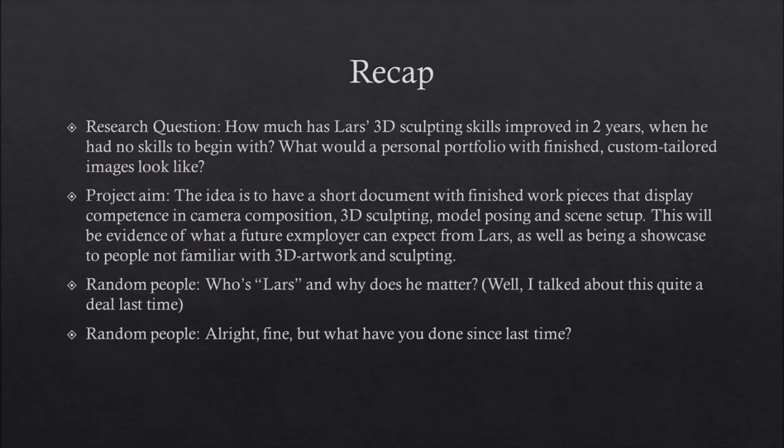And as before, we might have random people going, who's Lars and why does he matter? But I talked about this quite a bit last time, so I don't want to spend 20 minutes re-explaining that, so let's just look at the next question. So random people might go, okay, fine, but what have you done since last time? Well, let's cover last time first.